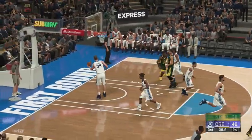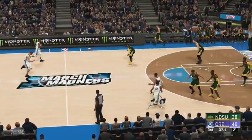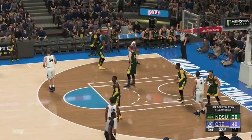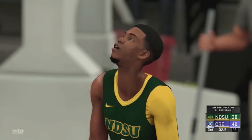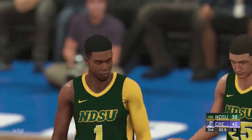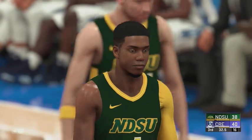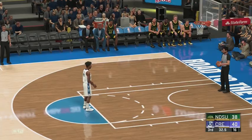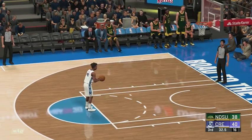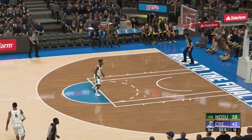And that one's good. Fresh. Well, we've seen that movie a few times, haven't we? An easy bucket in the paint. 34 seconds left in the third. And it's a defensive 3-second violation. Shooting one. And the free throw no good, but they'll get the ball back here.